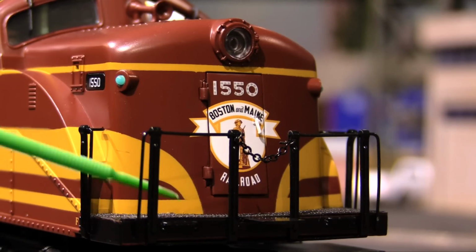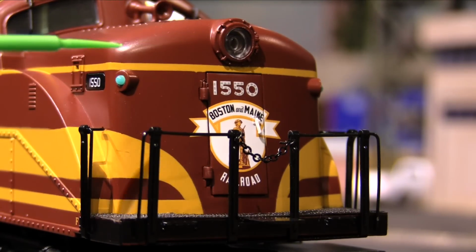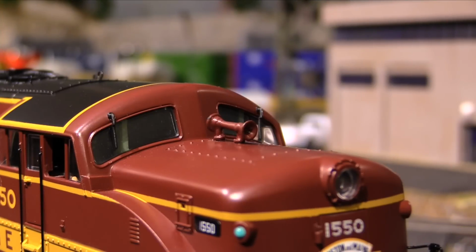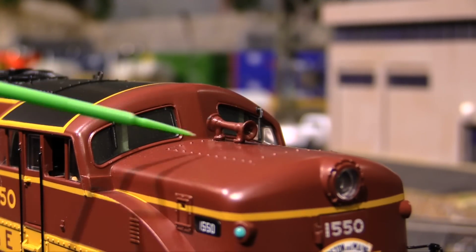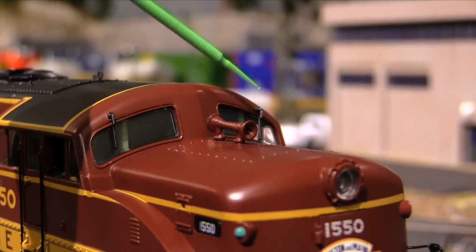We've got safety tread on the walkways down here. There's an operating headlight here in the middle. We've got operating marker lights on the corners, as well as lighted number boards. Up on top of the hood, we've got some nice rivet detailing and an add-on horn. And then on the windows, we've got add-on windshield wipers.